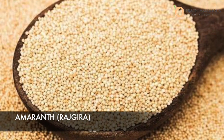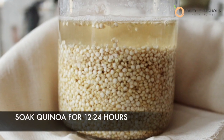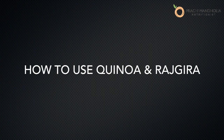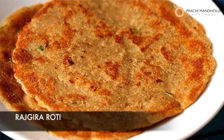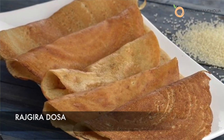Quinoa and amaranth, that is Rajgira, are a source of complete protein. That means they have all the 9 essential amino acids which needs to be provided by the way of diet, and has carbs too. But make sure to soak quinoa for 12 to 24 hours to remove the anti-nutrients. You can make a quinoa patty, quinoa salad, quinoa upma, Rajgira roti, Rajgira curry, Rajgira laddu, or a Rajgira dosa. This is something we enjoy on a regular basis.